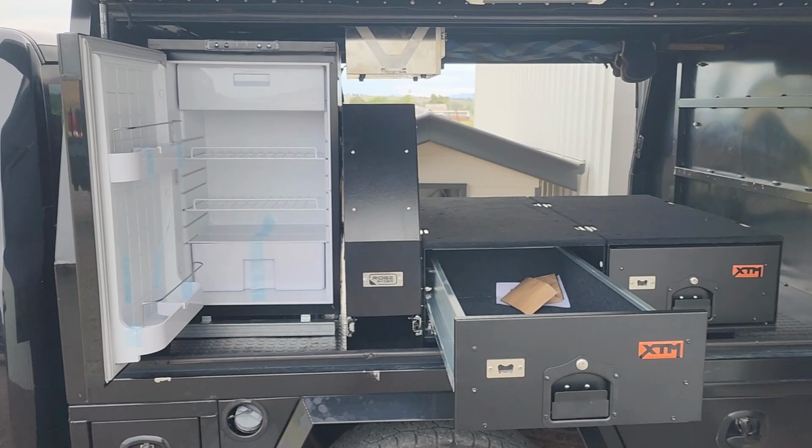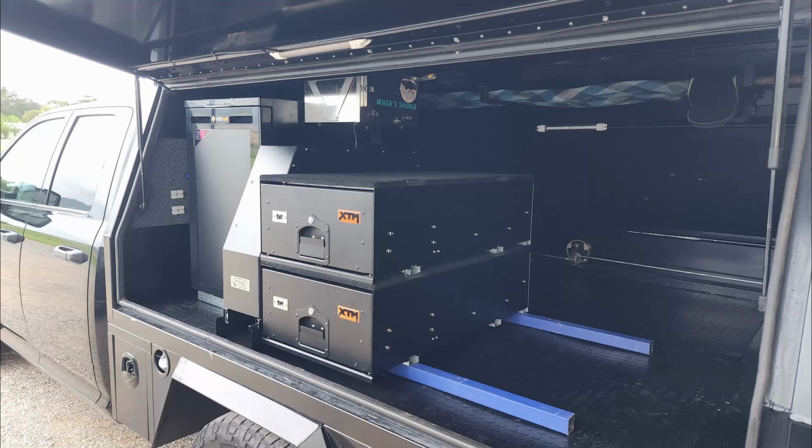So we were originally looking at doing this configuration because we were worried that stacking the drawers, by the time we got the lift in the vehicle, was going to make it too high to see what's in the top drawer. However, I do believe we will go with this configuration just to save a bit of space.